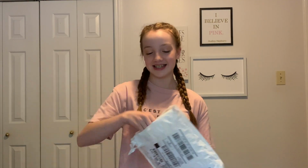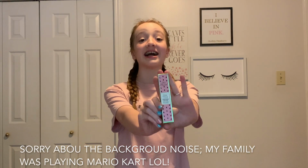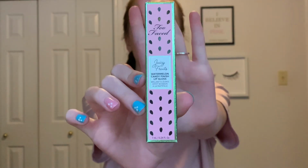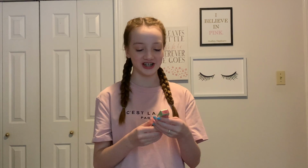Next, I got Too Faced Juicy Fruits Lip Gloss. I am just so excited about this entire haul. It is the Watermelon Candy Finish Lip Gloss by Too Faced. And the packaging is so cute. I am a sucker for packaging. You guys probably know that, but I love packaging. I got in the shade Mega Melons. Too Faced is literally my favorite makeup brand ever. They just have the cutest packaging, the best products, honestly, in my opinion.